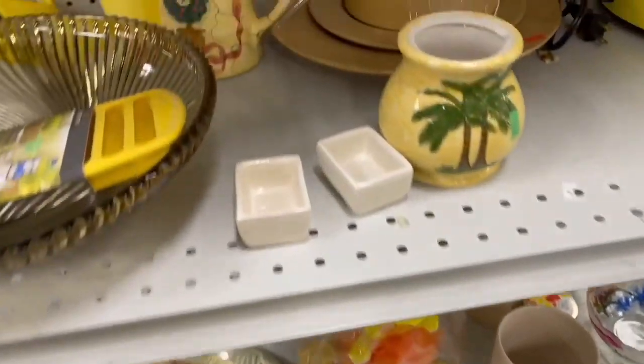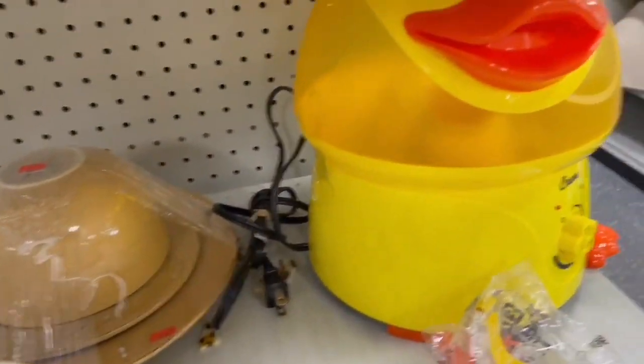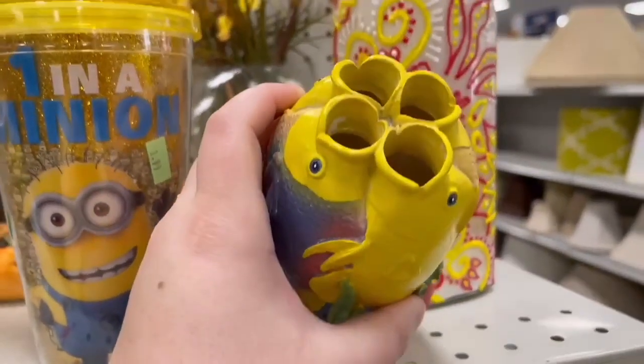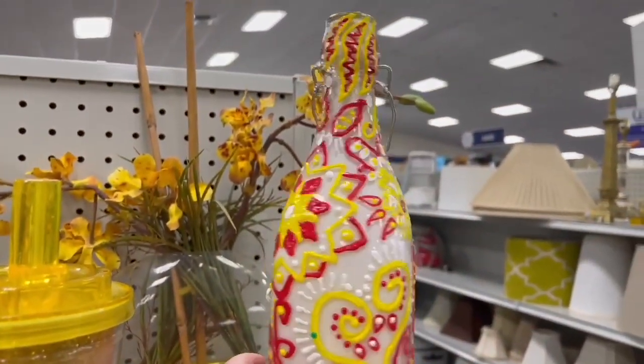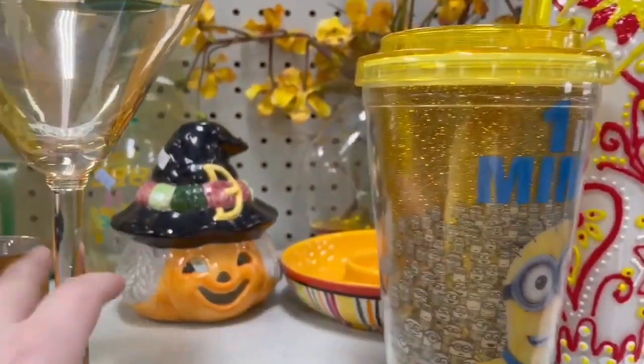Well, you know you're in Florida when you start seeing palm trees at the Goodwill. We got lots of them here. Oh, and ducks, apparently. Everybody needs a duck humidifier. And what is this fish vase? Well, actually, I think it's a lipstick holder, but it's got some damage, so it's not coming home. And these things I see quite a bit at craft fairs, not particularly vintage.